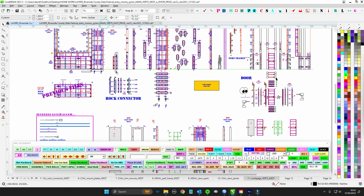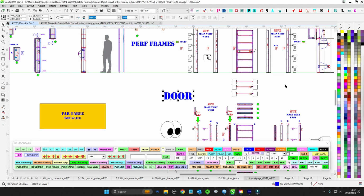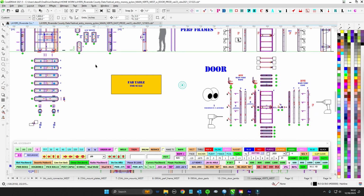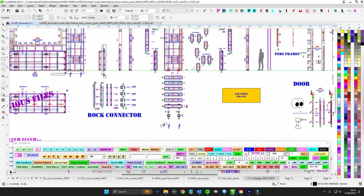Because I work with a bunch of fifth graders, and I am a fifth grader, I am refraining from calling it the back door, even though it's in the back of the sign. It is the door. So grow up, read a book. So with that being said, let's get after it. Let's do the lay of the land.